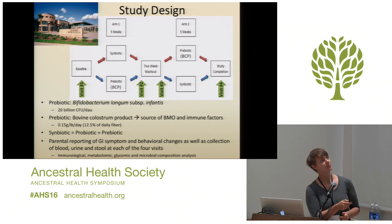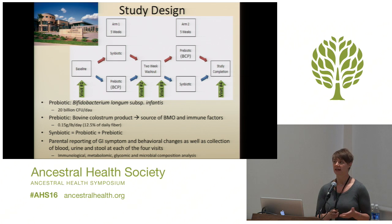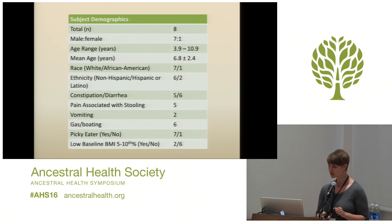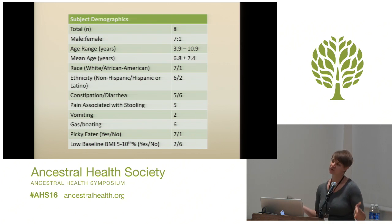So we did a double-blind randomized crossover study looking at each of these treatments over five-week periods, with a two-week washout in between, looking for changes in GI symptoms and behavioral changes, as well as collection of biological specimens that we hope to gain some insight into the mechanisms behind any outcomes that we see. So we had a total enrolled of 8 subjects, ranging in age from 4 to 11, with very heterogeneous gastrointestinal symptoms. So a lot of constipation and diarrhea. Some had both. Some had pain, gas, and bloating as well.